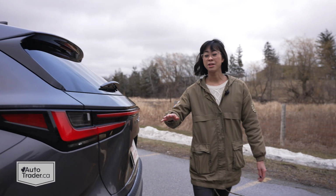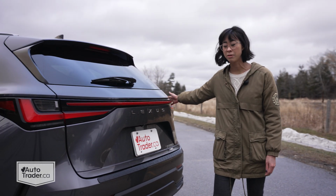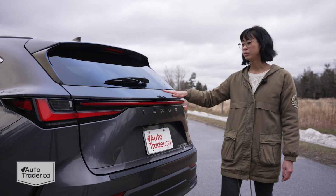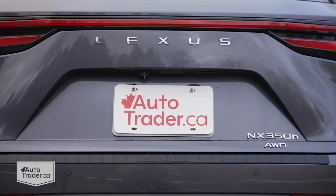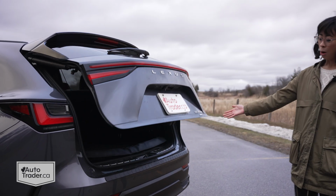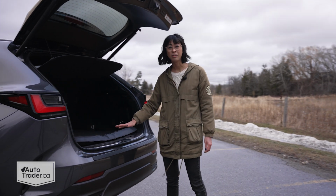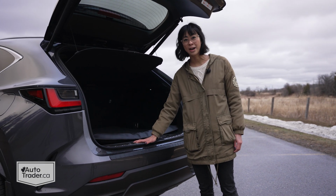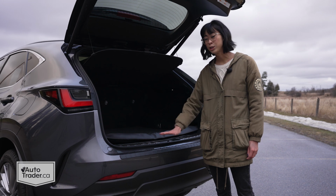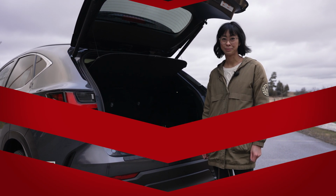Moving around back, the other new design feature is this light bar, which now extends the whole width of the back. I think it looks really great. They also got rid of the badge and spelled out Lexus instead, which is a very trendy move. Opening the trunk, it's pretty big. The only thing I don't really love about it is that this lift over height is quite high. So I wish it was a little bit lower, which would make things easier to load and unload.